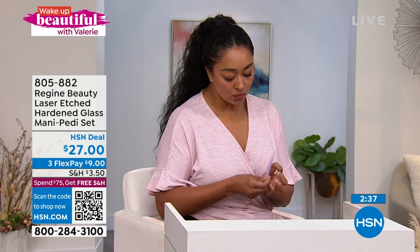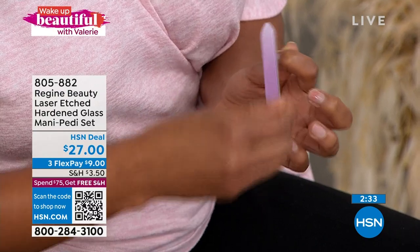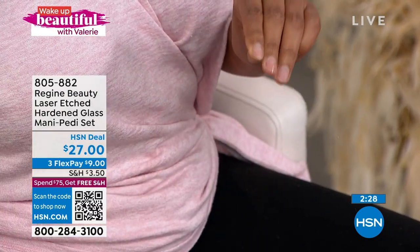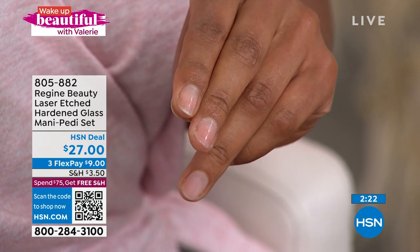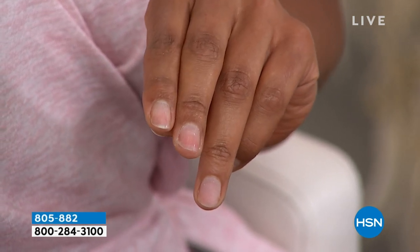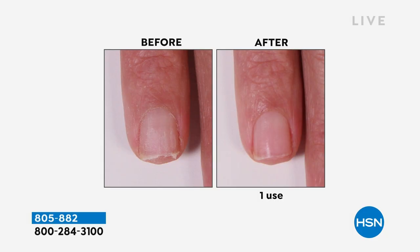So let me tell you how to use it. We have Kenya here in the studio. What you're going to do with that manicure file is you file in both directions, not like a typical emery board. And you actually do it on the surface of your nail. So just a few passes back and forth is actually going to shine your nail. That's not clear nail polish. That is this file doing the work. So maybe Kenya can show us once again, just a few passes back and forth on the surface of your nail is going to shine your nail.